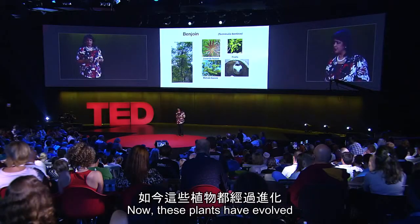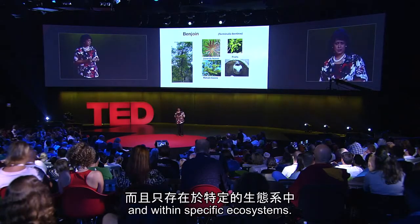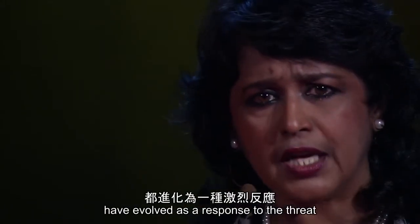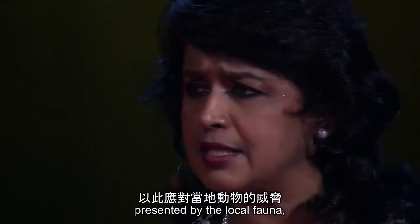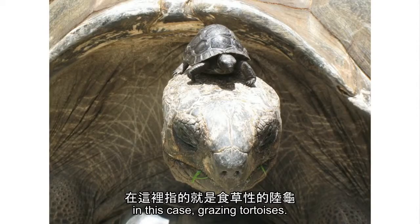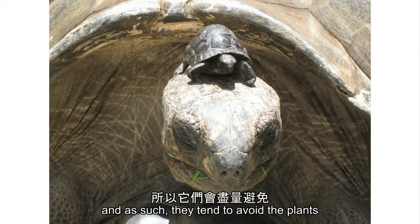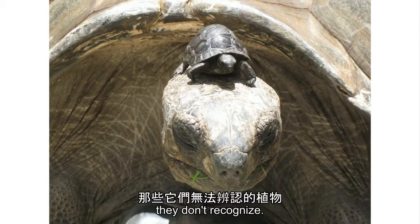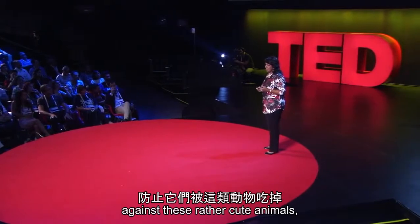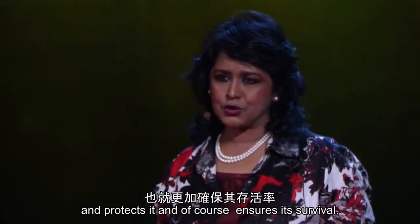Now, these plants have evolved very far away from the mainland and within specific ecosystems. Often, these particular features have evolved as a response to the threat presented by the local fauna. In this case, grazing tortoises. Tortoises are known to have poor eyesight, and as such, they tend to avoid the plants they don't recognize. So this evolutionary foil safeguards the plant against these rather cute animals and, of course, ensures its survival.